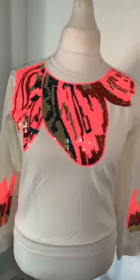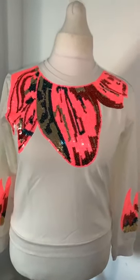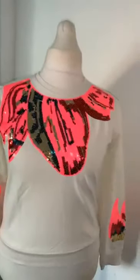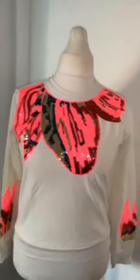We have different colors in this. £50 from size UK 12 to UK 18. We also have black color, I'll be bringing it out. This is the trouser, and this is the top, from size 12 to size 18 in UK.